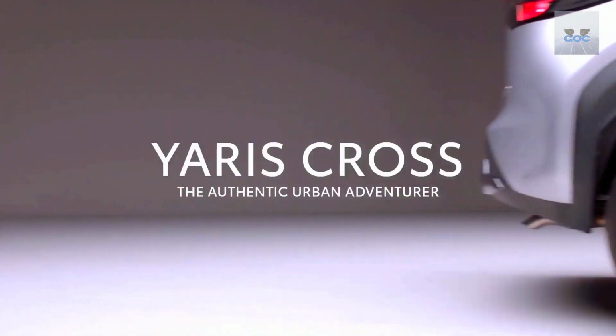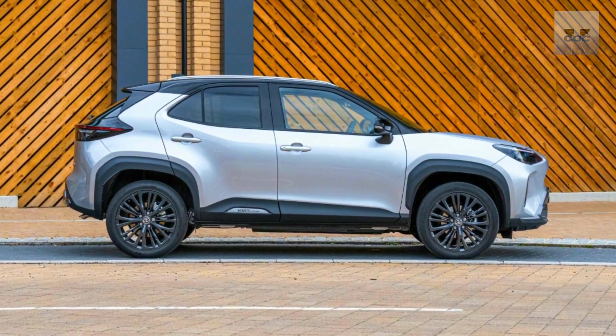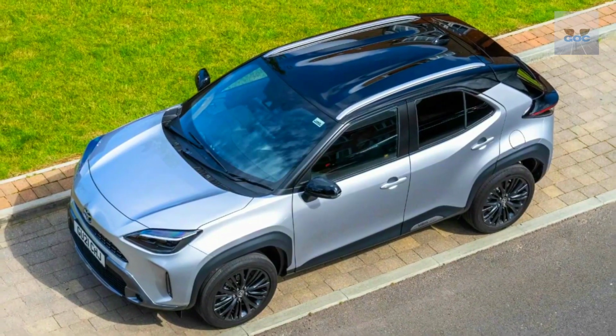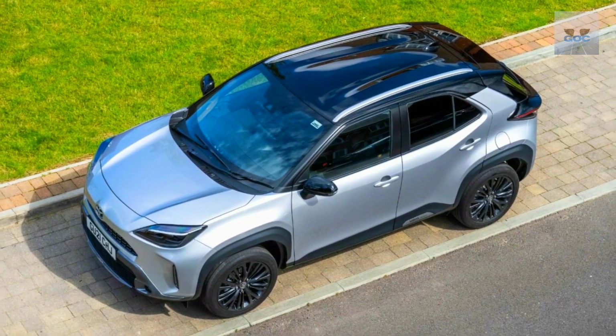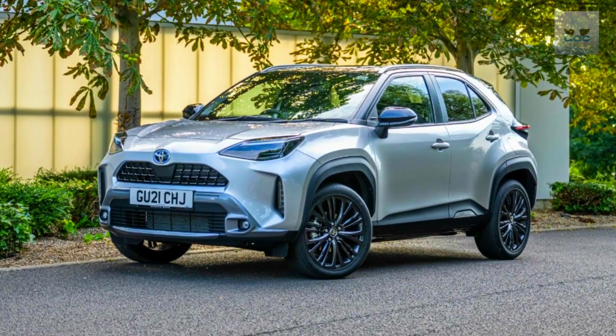As a cash purchase, the entry-level Toyota Yaris Cross Icon comes in at about the same price as the Ford Puma in entry-level Titanium trim. That makes it more expensive than a similarly powerful Skoda Kamiq SE 1.0 TSI 110, but cheaper than a Volkswagen T-Roc Active.